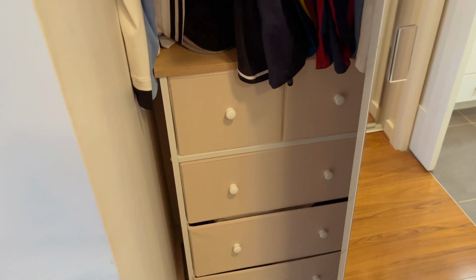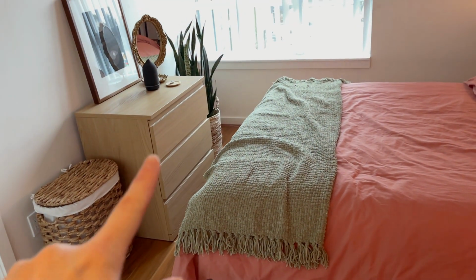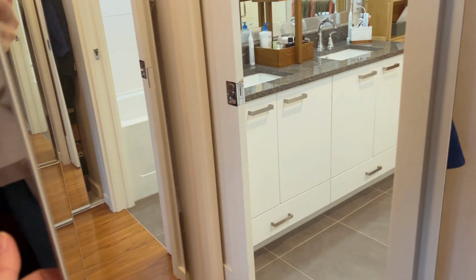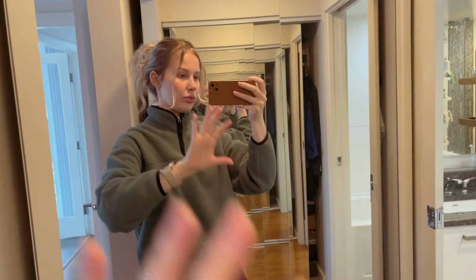And then we did get this little dresser from Amazon to fit in here. It's very petite, but yeah, it just works. And then I had to have one for my stuff as well, so we got a slightly bigger one to go inside the room since I don't have room on my closet side, since it's all half racks.